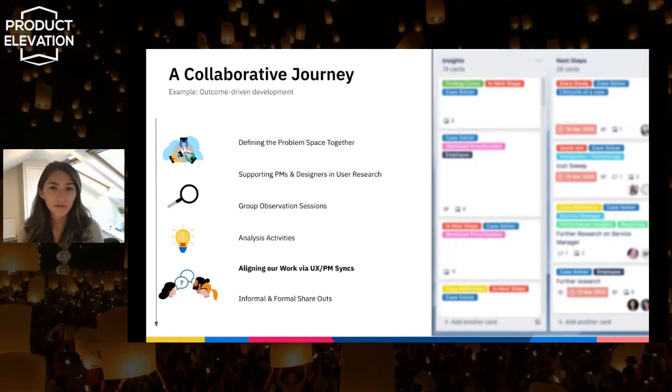And when I spoke before about supporting PMs and designers in carrying out research, it's important to continue that support throughout. So for us, we align our work through regular sync-ups, UX and PM sync-ups. And this takes the form of a weekly meeting where the agenda is to discuss the findings and discuss them in context to what we're hearing from customers, like I said, aligning on our work and agreeing on next steps together.